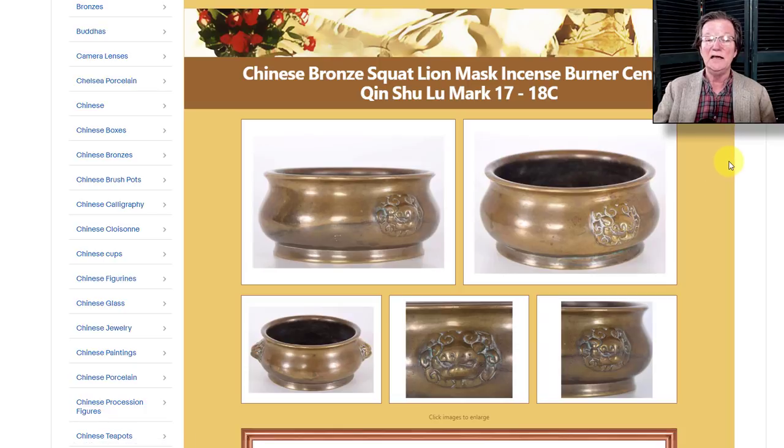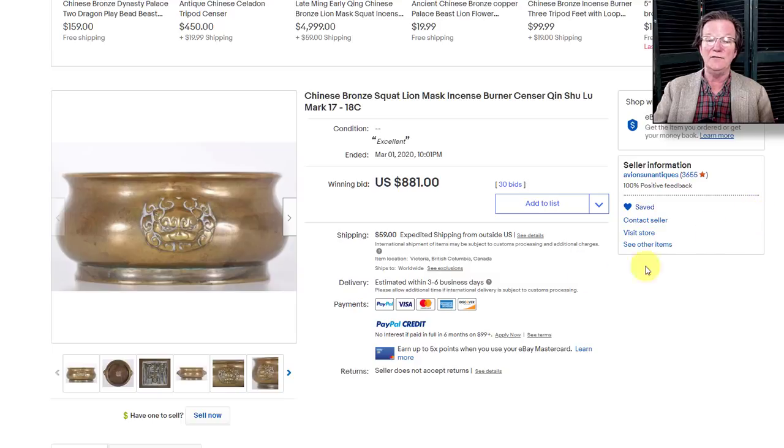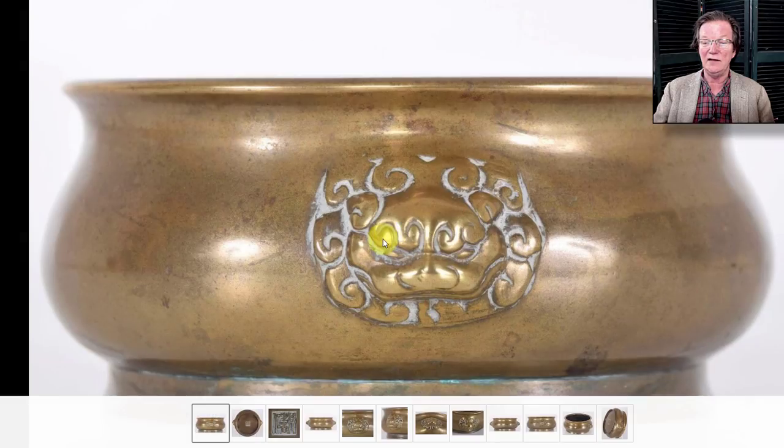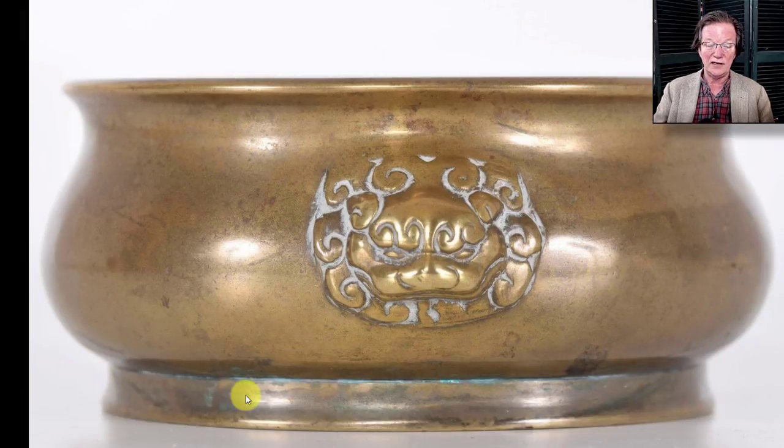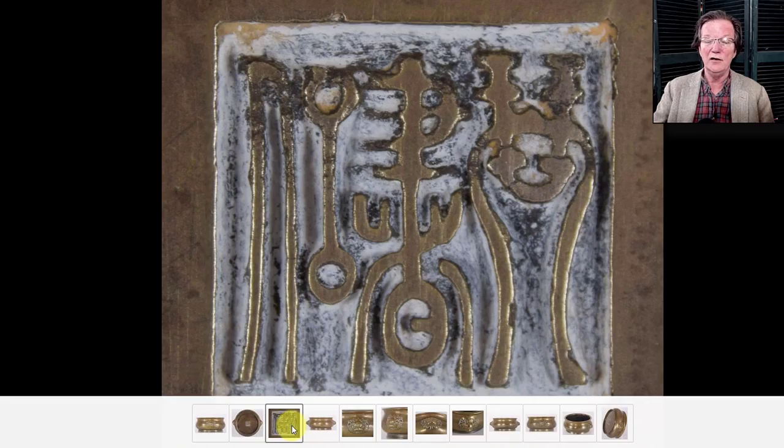Now on to this. This was, I think, a very nice buy for the week. This was a good 17th, early 18th century incense burner, somewhere in there. And it ended up selling for $881, which I think was a very fair price. This looked like a nice old burner. Wasn't a big one, 4 or 5 inches in diameter, but this is one of those small personal incense burners.